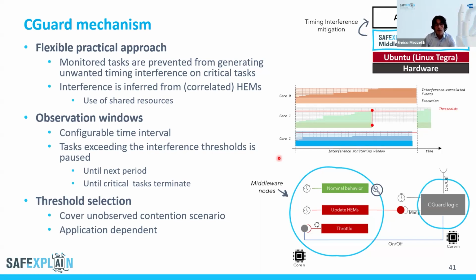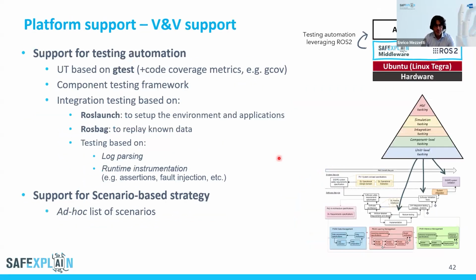In order to select the thresholds, we are meant to cover the non-observed scenarios, and these thresholds, of course, are application dependent. V&V support will be very quick here.